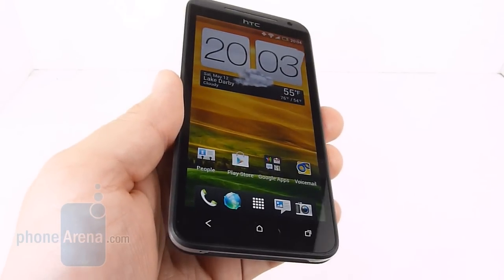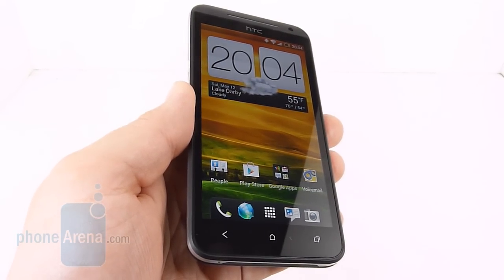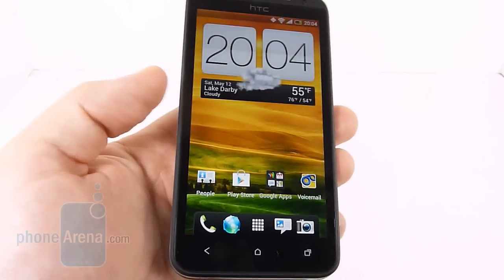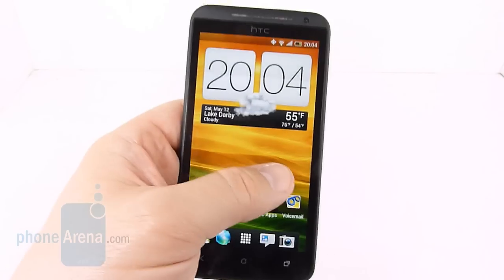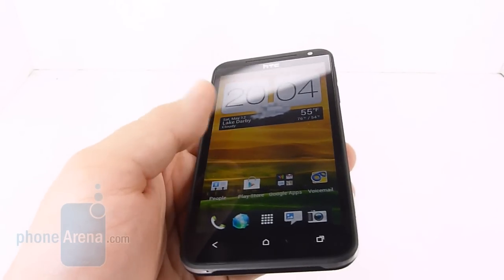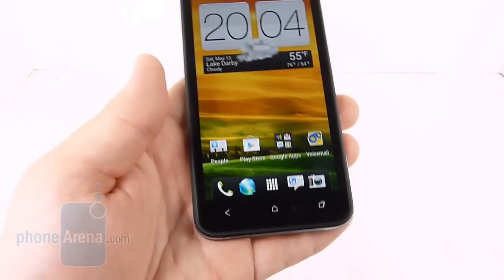But it is coated with the new Corning Gorilla Glass 2, which is thinner and lighter than the original while still maintaining the same amount of rigidity and toughness. So for those of you who are prone to dropping the phone, the glass is going to be very strong.